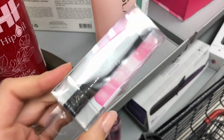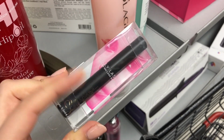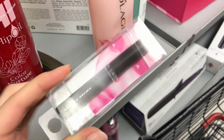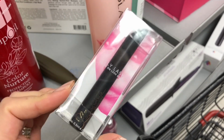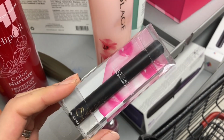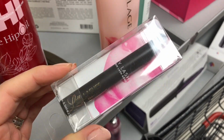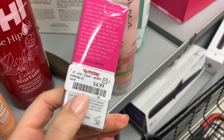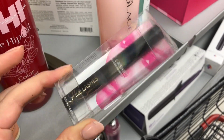Okay, I am weirdly excited about this just because I've seen other people on YouTube find high-end lash brands at their TJ Maxx, and I never have. But this is from Lily Lashes. Lily Lashes is a nicer lash brand, and this is their lash adhesive. It's like a brush-on lash adhesive for $4.99. So I don't know why, I'm just really excited about that.